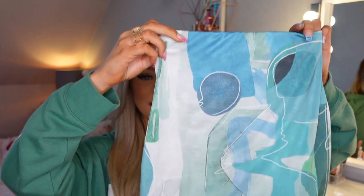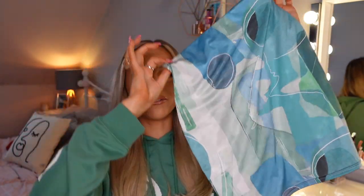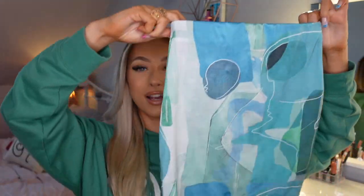So of course I've got a co-ord. I just can't help myself when it comes to cute little co-ords, and this one is actually stunning. Here is the little mini skirt, which, by the way, fits like a dream. I got this in a size 6. It has a nice elasticated waistband, and look at that print. I'm so obsessed with all the cool prints at the moment. I think they are sick. Considering this is a little mini skirt, I'm 5'7" and it's a really good length. I was really impressed with that.